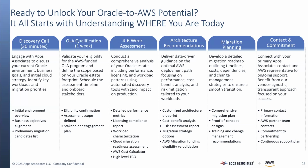So what do we get out of it if we engage with you guys, Mayor and Amit? We'll set up a discovery call for 30 minutes. We'll engage with you guys and determine your environment. What is the scope? We'll do the scripts execution. It'll probably take about a week and make sure that we get the full funding from AWS. That's never been an issue. We'll schedule the assessment timeline. The assessment itself will take 4 to 6 weeks.